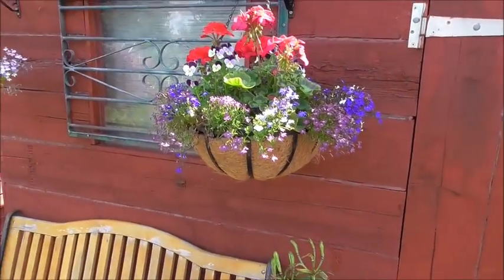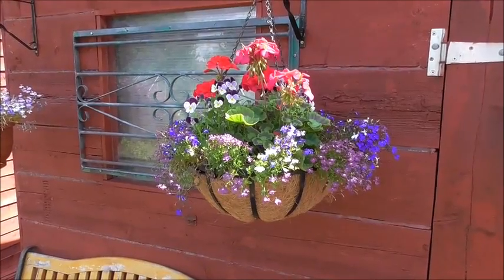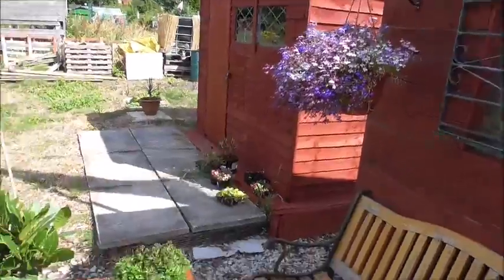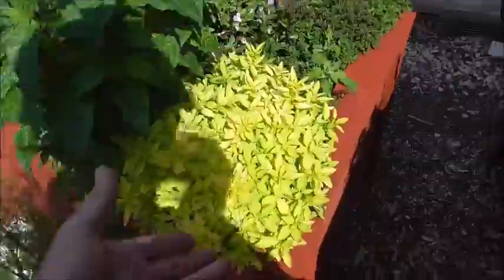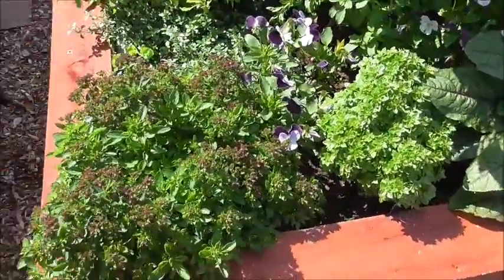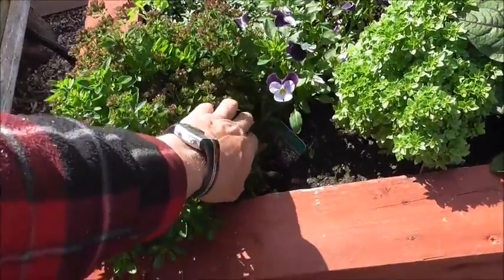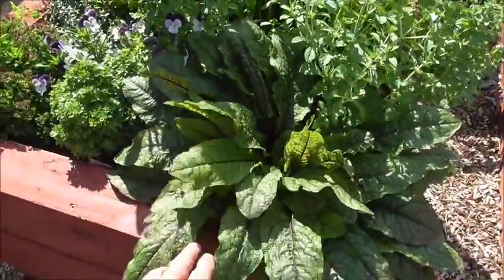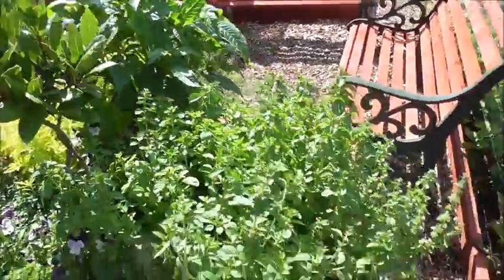These hanging baskets are looking good as well. Trailing lobelia. What else we got? Geraniums, and that's just pure trailing lobelia. It's absolutely lovely, that one. Inside here, like I say, you've got your chamomile, your bergamot, your golden oregano, your thyme, you've got your, oh god, I think this is oregano. No, this is marjoram. Now, like I say, thyme. This is sorrel, looking really good, that sorrel. This is pennyroyal, and then you've got the bay tree in the middle.